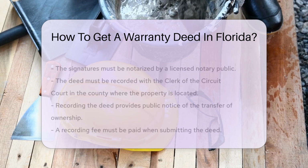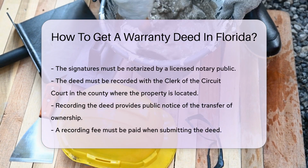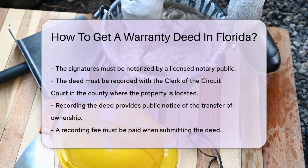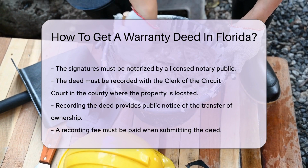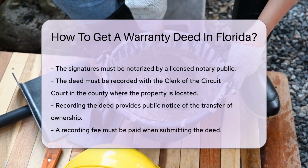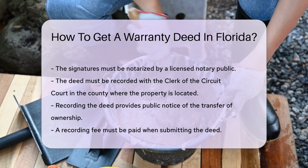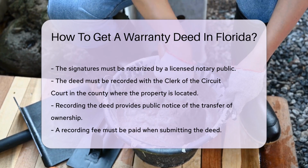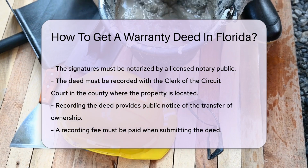After notarization, the deed must be recorded with the clerk of the circuit court in the county where the property is located. Recording the deed provides public notice of the transfer of ownership. There is a recording fee that must be paid when submitting the deed. The fee varies by county. It is important to check the specific requirements of the county where the property is located.